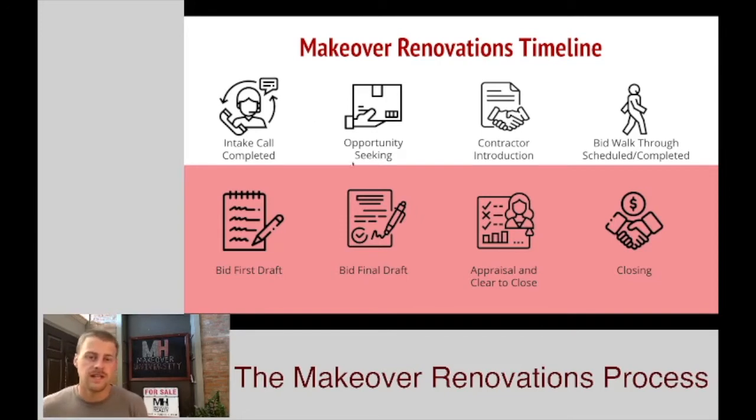The next one is the opportunity seeking. This is when we actually forward you guys a potential opportunity. An opportunity is just another word for a job. On that is going to come a bunch of information. Let us know if you want it.